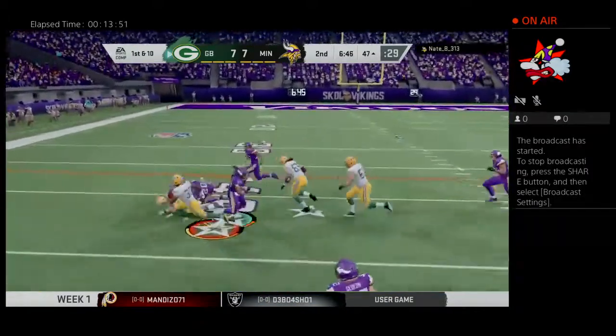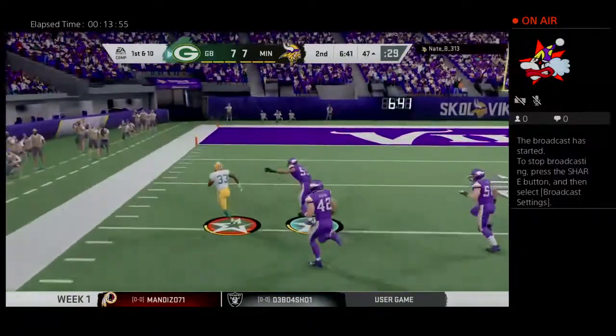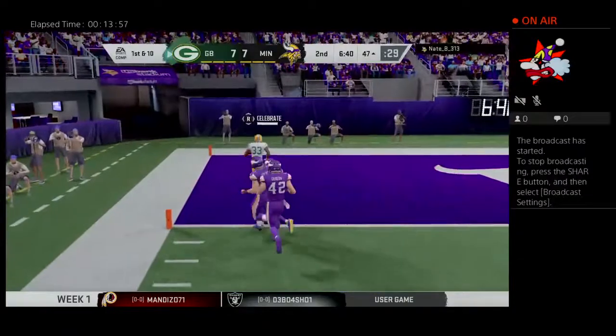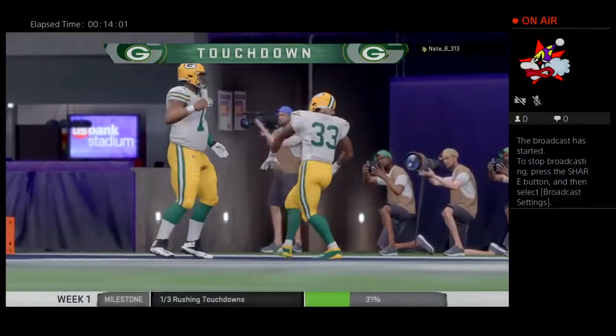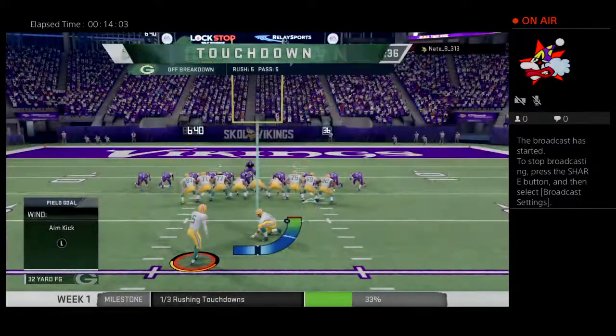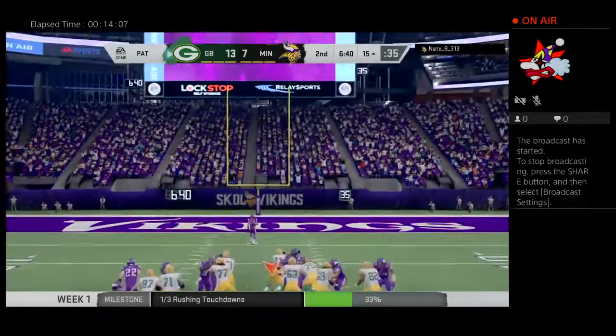They'll run on 1st down. Jones. And he's got some space here. 20. Touchdown, Packers. Aaron Jones, 47 yards. And the Packers have taken the lead.